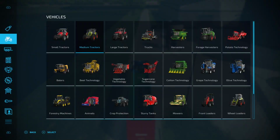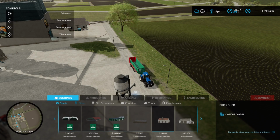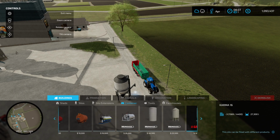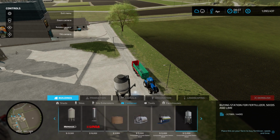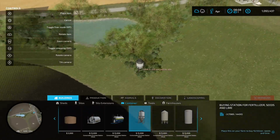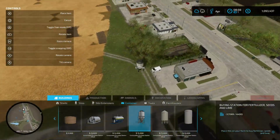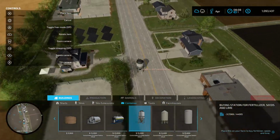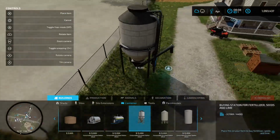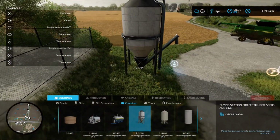Seed. What I am going to do to save some time here, because this does take forever, is we're going to grab a container. So I'm going to use a mod here. I can use the multi-fruit buy station, or I can just use the one that does seed, fertilizer, and lime. So I'm probably going to go this guy here, consumable. Now the multi-fruit buy station gives you everything in the game, whereas I just want, at this stage, the stuff out of this thing. So I reckon if we go, where's a good spot for this? Might not be too bad.